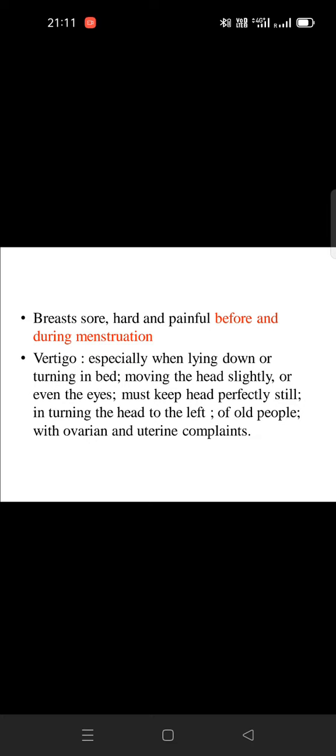Another symptom, breast sore, hard and painful before and during menstruation. Here we can correlate or compare with Bryonia alba. In case of Bryonia alba, there is a stony hardness, but the breast is so painful that it must be supported. Why is there need of support? Because Bryonia has a very specific aggravation, which is motion. Motion से aggravation होता है. That's why the patient needs support. वो breast को support देता है, either tight bandaging के द्वारा, either hand के द्वारा, ताकि कोई motion ना हो. Motion होगा तो aggravation होगा, aggravation से दर्द होगा उसको.